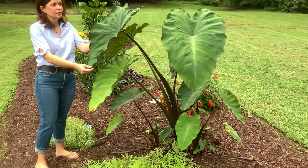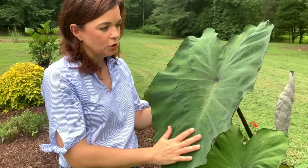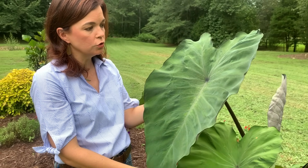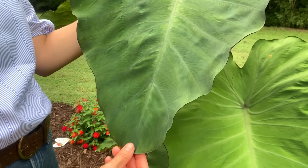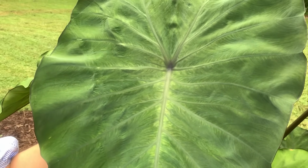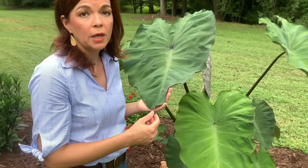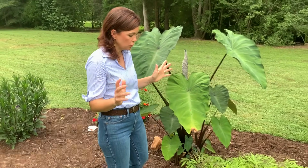I mean, look at that. You wonder why they're called elephant ears. I mean, look at that beautiful color. So if you're looking for a nice height to your garden, these will actually be perennials in zone 8A. We are a 7B, so very likely it could be a perennial for you if you mulch it really well for the winter. We have a mild winter, it should do fine.